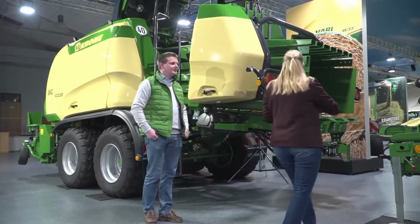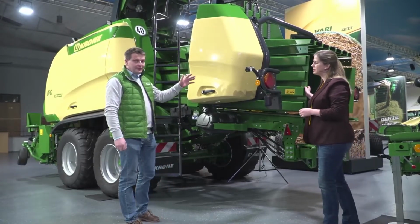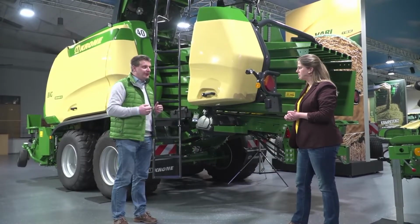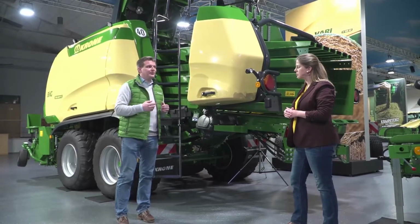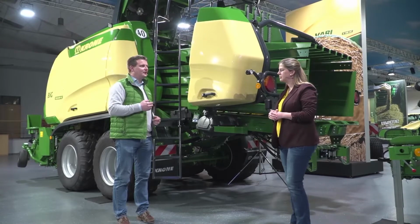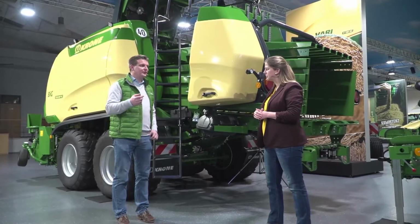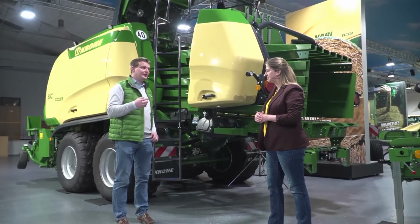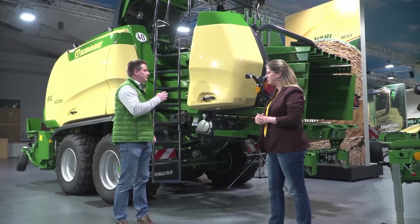What are the changes to our bale chamber? The HDP bale chamber hasn't changed very much. It's basically the same length as the old one. However, the 1290 and 1270 standard variants now feature a longer bale chamber as well. The longer bale chamber improves bale symmetry and bale density, especially with the 1270, almost reaching a density comparable to the 1290 HDP.